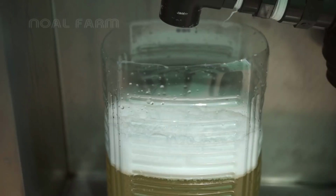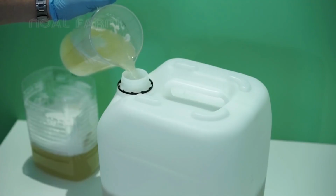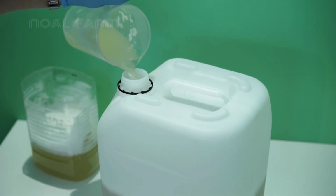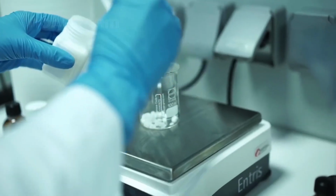The mucus they secrete is then collected and purified. The resulting snail slime is used in a range of beauty products, from facial creams to anti-aging serums.